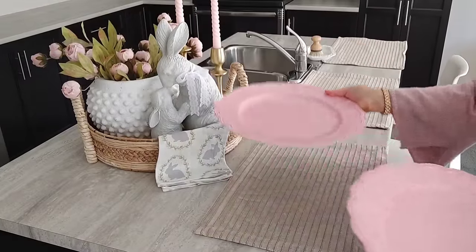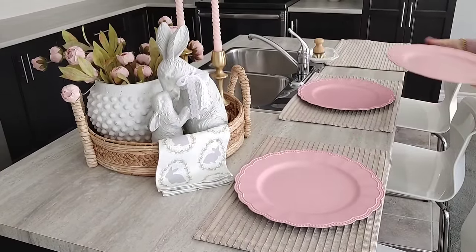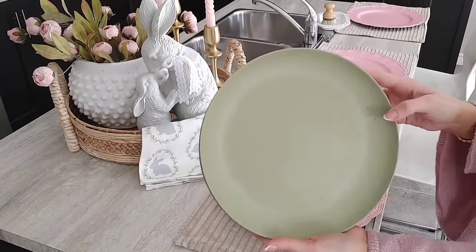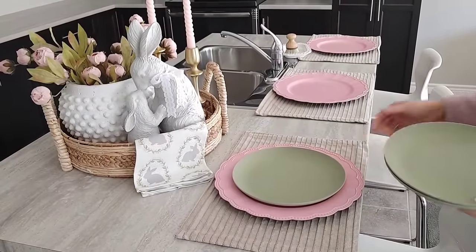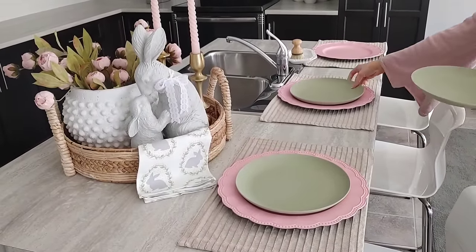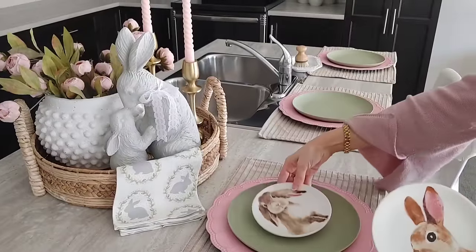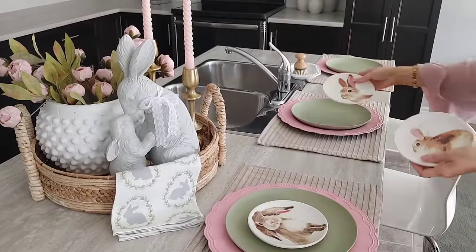I decided I would use these pretty pink chargers. I've had these for so many years. I love the color and the scalloped edges. These were originally from Michael's. And then I had these sage green plates. They almost have a speckle design on them. The camera wasn't really picking it up, but I thought they were so gorgeous mixed in with the pink. And then I'm gonna layer these adorable bunny plates right on top.